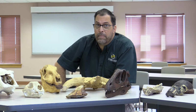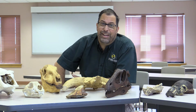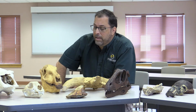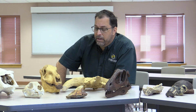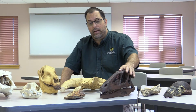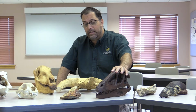Some fossils can be hundreds of millions of years old. Some fossils can only be hundreds of thousands of years old and only be partially fossilized. So it all has different kinds of variation. Not all fossils are dinosaurs. I do have some dinosaur examples here. This would be a fossil skull of a raptor called Deinonychus.